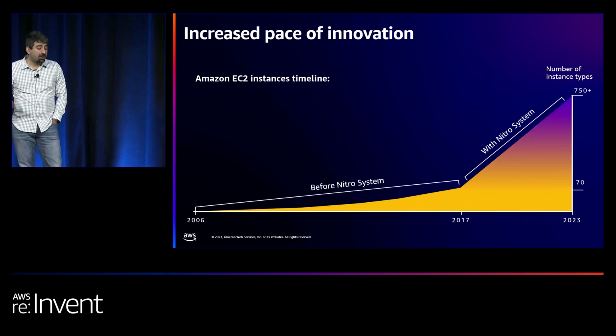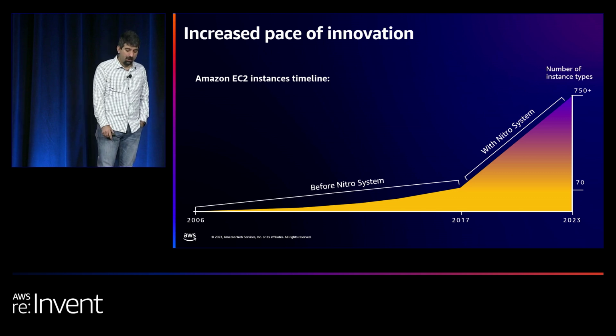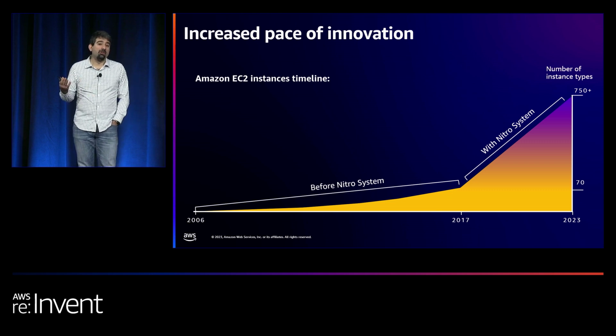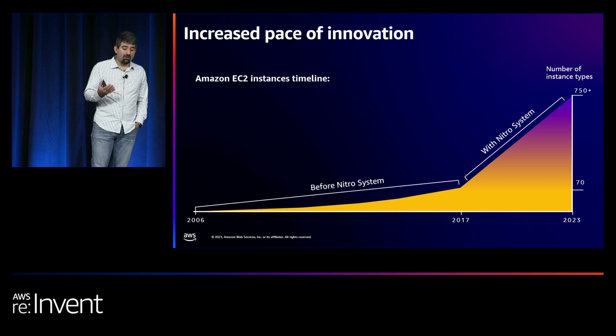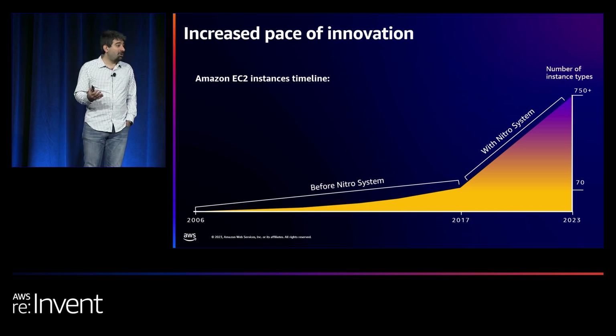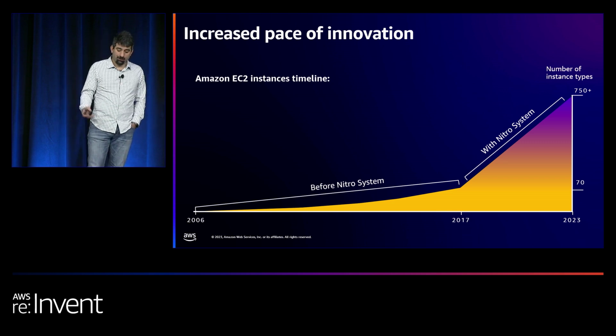And if you look at the number of instances we've been able to launch, you can see how much this has accelerated our pace of innovation. With this modular design and being able to take Nitro cards and put them in different systems, we've significantly increased the rate of instances. Going from 2006 to 2017, that's 11 years, we had 70 different instance types. Going from 2017 to 2023, in those 6 years, we've gone up to about 750. So over 600 instance types in those 6 years. And these instance types provide you options with high networking, with storage, with different processor architectures, all so you can optimize your costs for your specific use case.